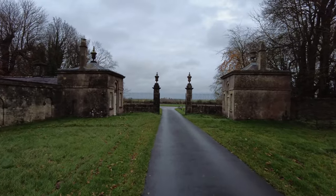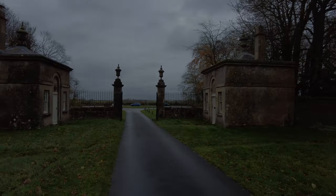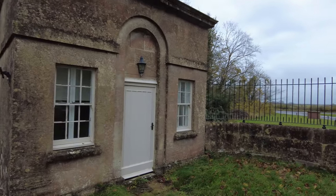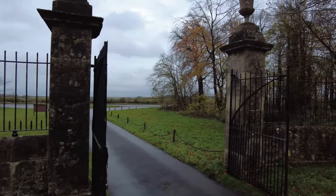And just before I go, I'm just having a quick look at these gatehouses that you come to on the way in. Here's the main gates.